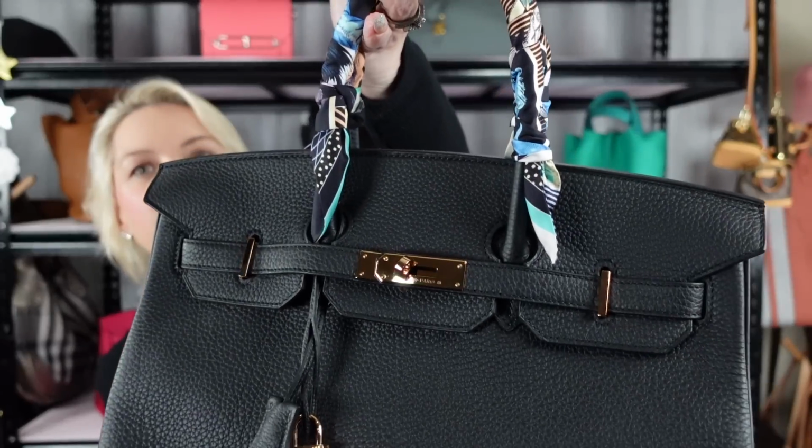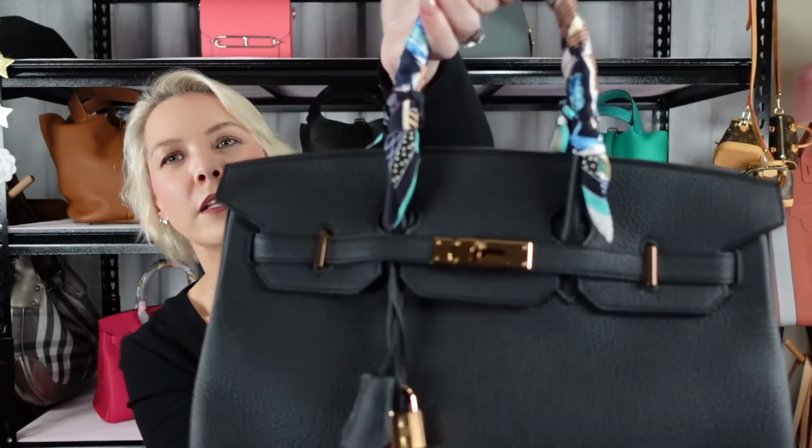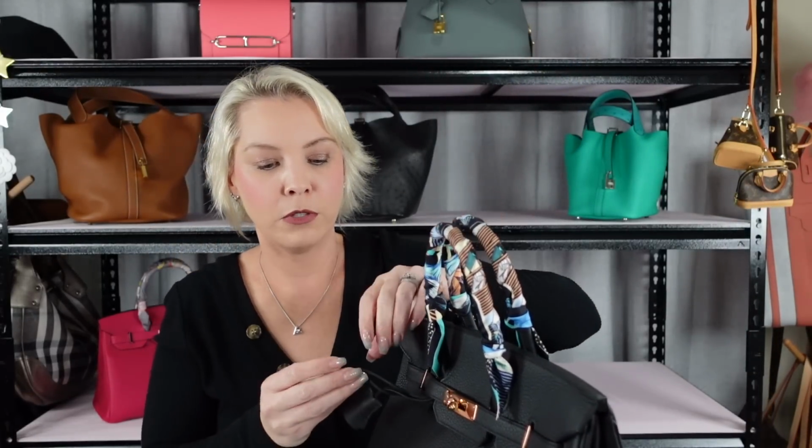Obviously it's a special order, and this has rose gold hardware. So I think they might call it pink gold. It really is gold with just the slightest hint of pink in it. So I'm not fussed on super yellow gold, but I do quite like the pink gold. And all the hardware is pink gold, including the lock. So let's open it up and I'll show you guys.